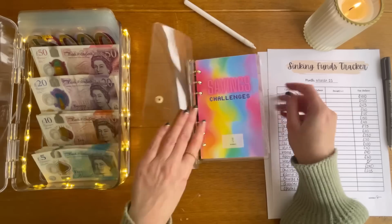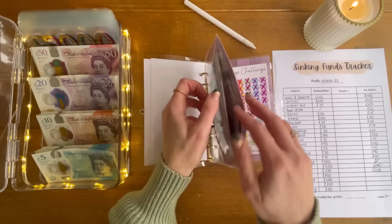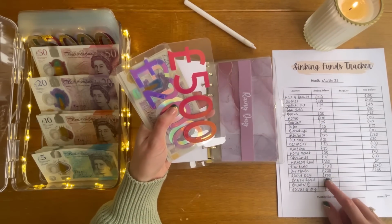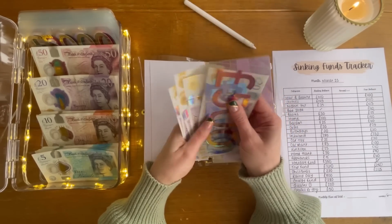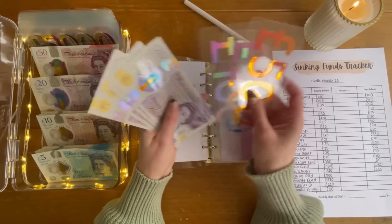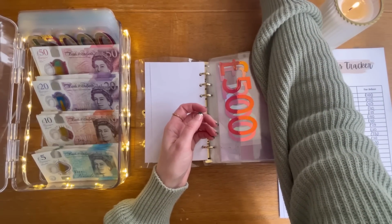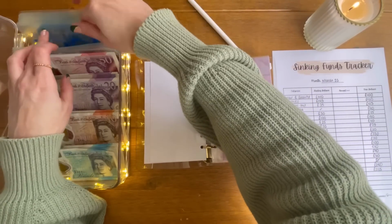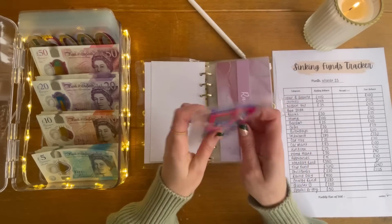savings challenges. Right, so if we start with rainy day. So rainy day, last month had 800. We've got 500, 700, 800 in the bank, and then 20, 40, 60, 80, 900. Okay, so let's put 100 in the bank first of all. So rainy day 100, which means I can swap this 100 for another 200. There we are. So I now have 500, 700, 900 in the bank.